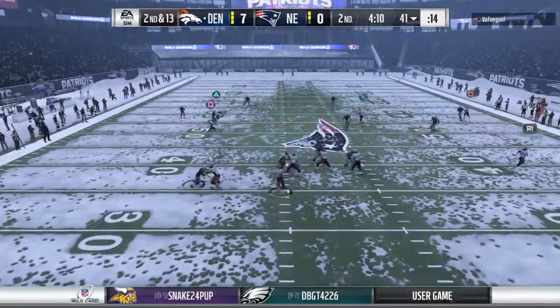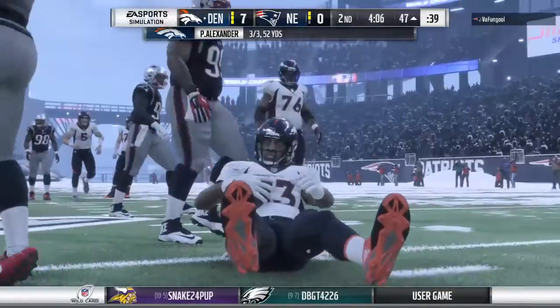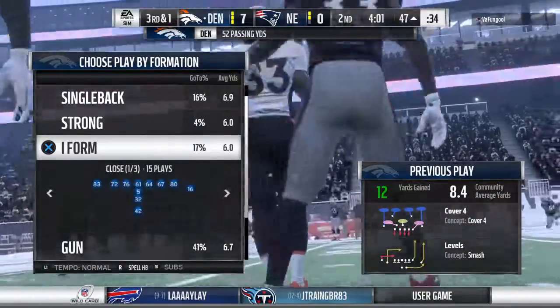Now they'll throw here out of the gun. And he's got it. Got his man on the end route. Complete. And, oh, he is really laid out that time. Knocked flat on his back.